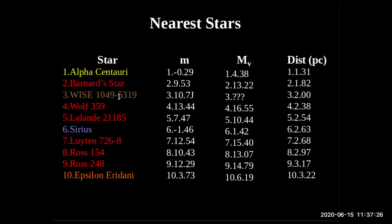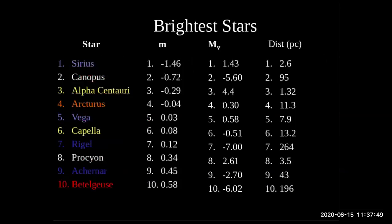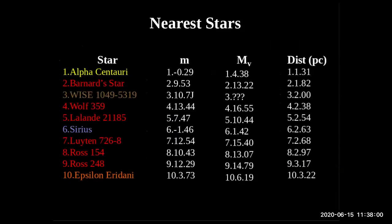This one is actually a brown dwarf. It's giving off a lot of infrared, not even really much visible light. So this is actually infrared magnitude, this J band magnitude. And look at the absolute magnitude here, very, very faint. So these stars are very, very close. Look at the distance in parsecs, but you wouldn't even see these with the naked eye. They're so faint. So if we go back, these brightest stars are really very luminous stars. But the closest stars to us, we can't see with the naked eye.